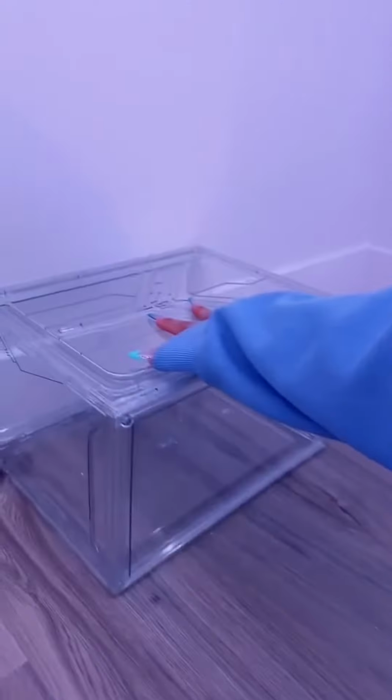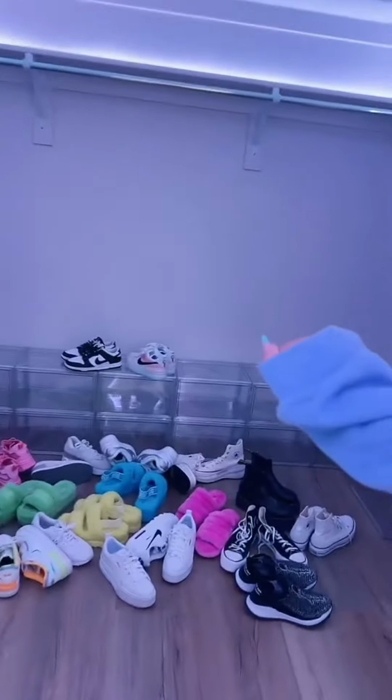12 more. 5 more. I've been here for so long. Finally done. Now I'm gonna stack them along the wall. Sorry, I'm just so happy. I don't think I have enough, but we'll see. I brought most of my favorite ones, so let's put them in the boxes.